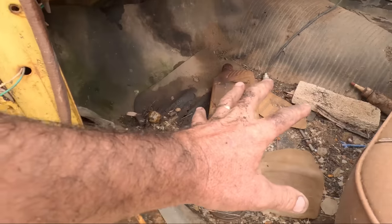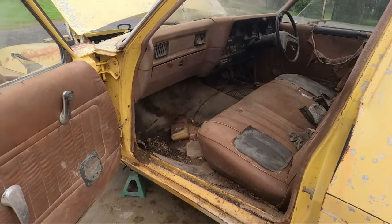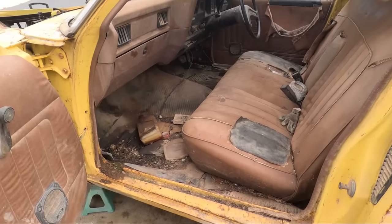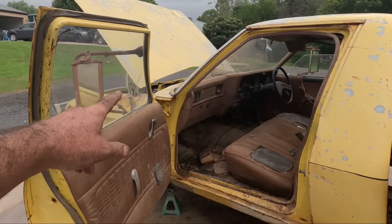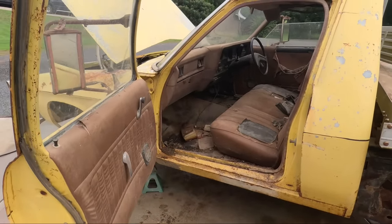So we'll rip this out very tentatively, and I'll see if we can't just strip everything down and keep going for the afternoon. Get as much as I can clean today, and then when the water pump turns up, we'll start putting everything back in the engine bay. All right, I'll start getting all this crap out.